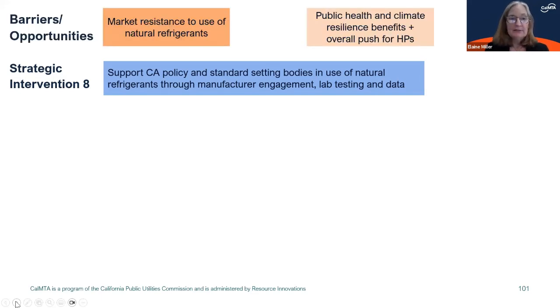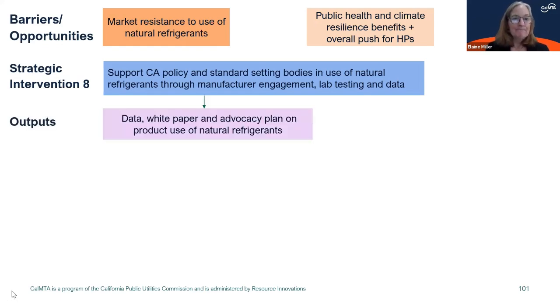And the barriers on this one: there's a lot of market resistance to the use of natural refrigerants, ASHRAE, a lot of folks who are not on board on this, and it's definitely going to take time and be a long-term play here. And it could be data, white papers, advocacy plans on all product, understanding what's happening in Europe on this. There are areas where I think we can bring that to bear in the California market.